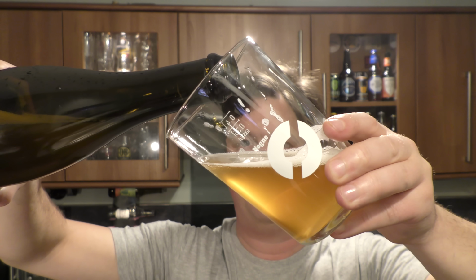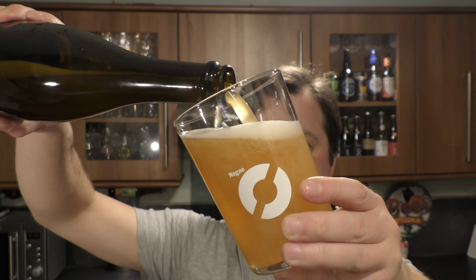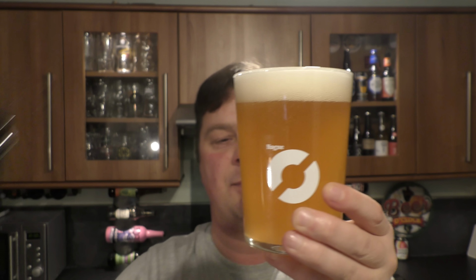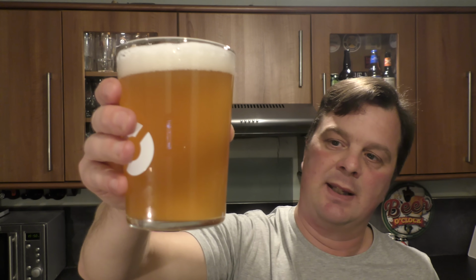I want to show you guys if it's going to be massively hazy as we pour more of the beer out. More of that flavour might come through. Yeah, most definitely. You can see it. The further we're going down the bottle, the more of the sediment we're getting. Now this mouthful of beer that I take now should produce a little bit more flavour, just by the sediment, just by the way we're working through the bottle.